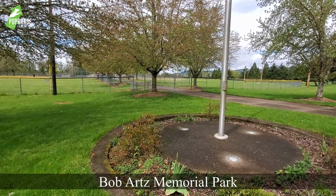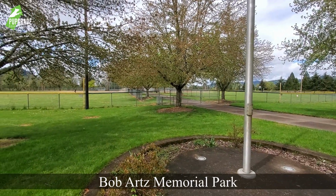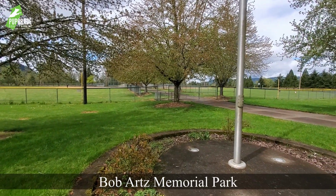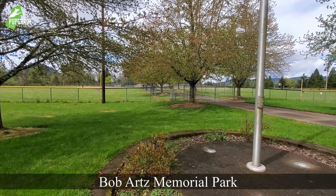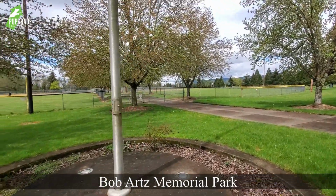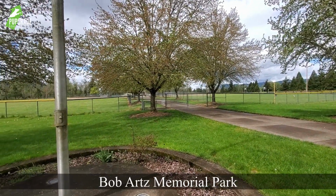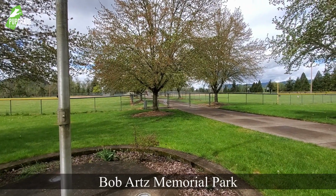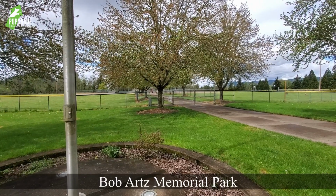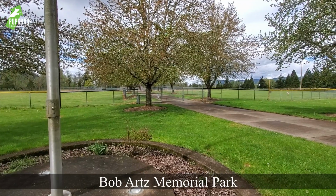That said, it is quite a big park. It has another baseball or softball diamond in the back, which you can't see. It's well maintained. There's usually always poop bags. There's usually always that kind of thing for you to use, and the grass is taken care of regularly. So as far as a pleasant experience where you're not having to walk through a lot of tall grass or things like that, this park is well maintained.